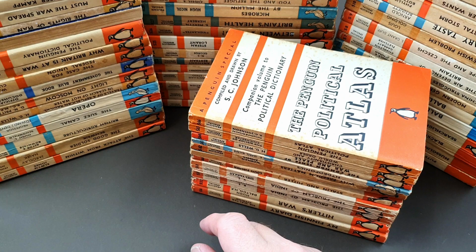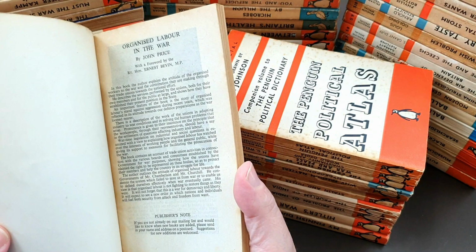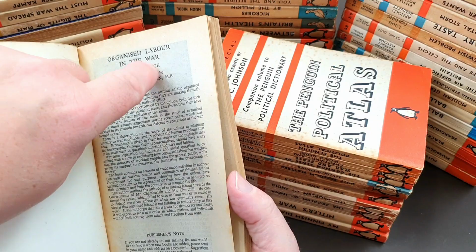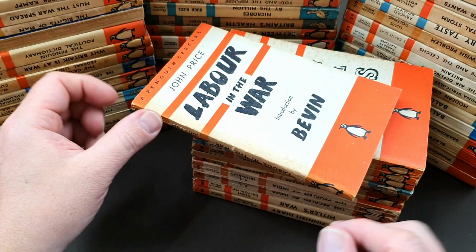We did have a number 70, which is Labour in the War, introduced by Bevin. So there you go. Organised Labour in the War by John Price, with a foreword by the Right Honourable Ernest Bevin MP. Now, this is the first one where I would say you could probably notice the page underneath, because the paper rationing is starting to hit, and these books are suddenly getting very, very thin paper, and the recycling is, you know, what it is. It was of the time. These books are going to start to get very, very fragile now.